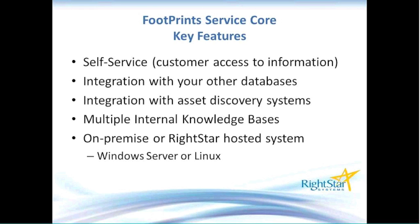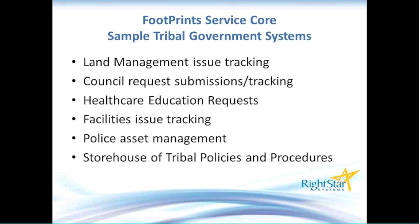It's primarily sold by BMC as an on-premise solution. That means you install it on your servers. And, of course, we at RightStar, being a consultancy company, are happy to come in and help design the system and get you up and running. We at RightStar can also host the system as well. And it runs on Windows servers and Linux servers.